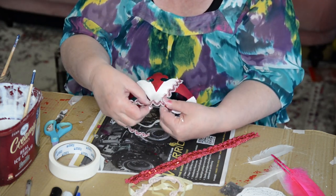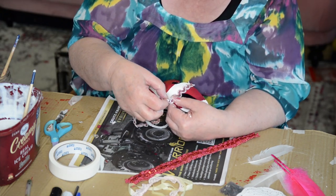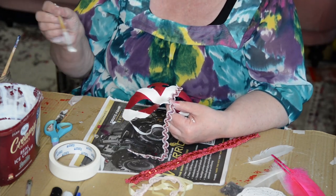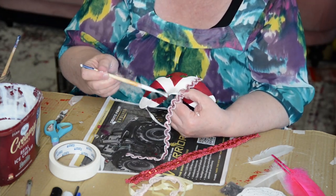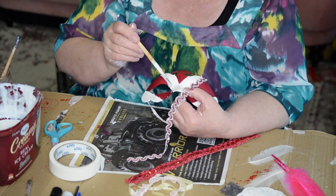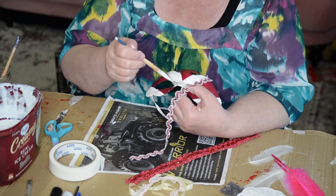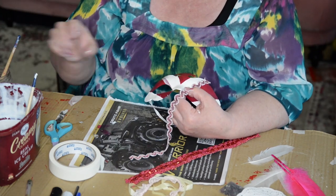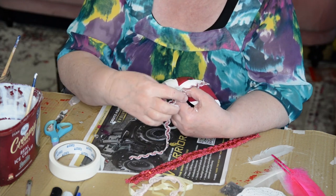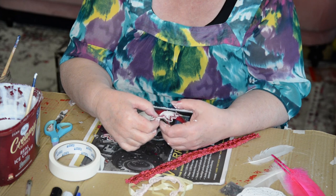And instead of cutting it, I think I'm going to take it around the nose like that to almost mimic nostrils. And PVA dries clear, so don't worry about getting it on anything. It doesn't matter, it dries clear. You will not have an issue with it. The only time with PVA, if you're going to use it and you want a really clear, glossy look, is don't paint over wet PVA, because that makes it a little bit more cloudy. But generally, you won't have any issues.